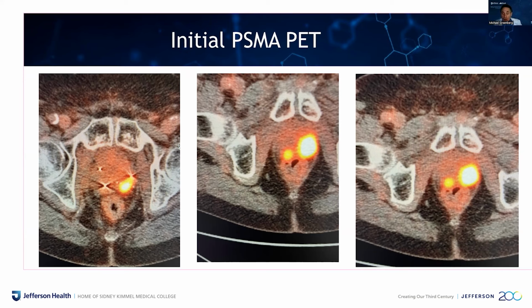They help us to help target areas of recurrence where before we wouldn't see them on CT. Sometimes we'd see them on MRI, but having the PET scan helps us to further define the target, which we then can see better on MRI. So this patient had 3 fiducials, or little markers in the prostate from previous treatment.